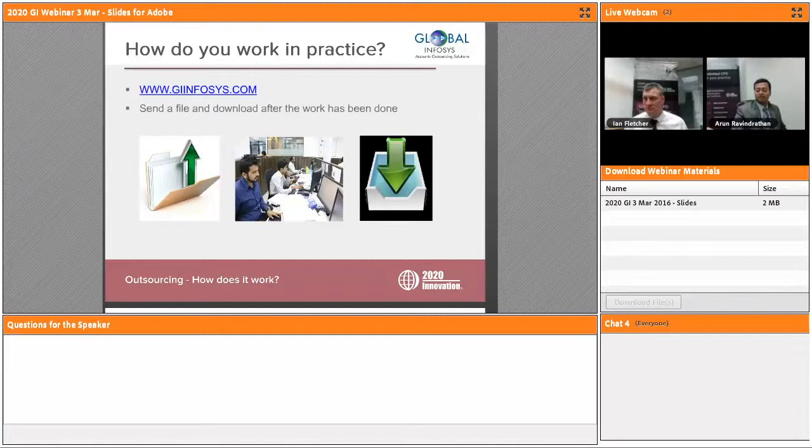We log on to the client server. The client gave us a secured login. We talk to their IT if need be, log on to their servers, and remotely process the work. You use dual screen, get the process done. The job is done. We send an email back to the client. They review it and end of job.